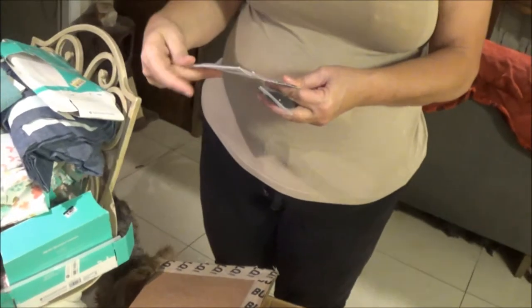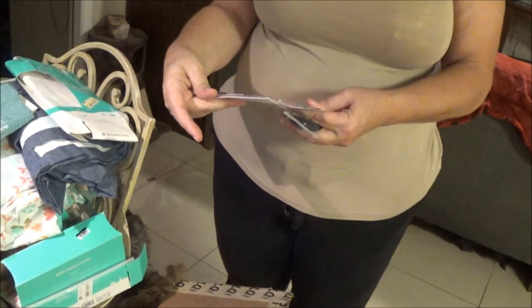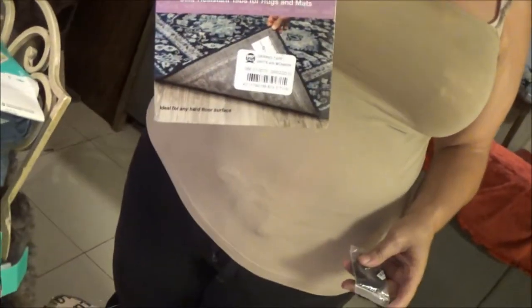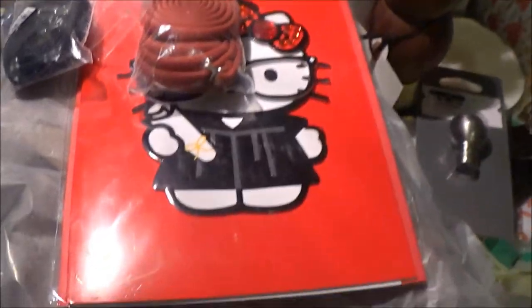Another fake flower. Let me see. Stay place. Skid resistant tabs for rugs and mats. And I got another one of those bands, just like the black one. I really don't know what these are for. I guess they hook like that. If somebody knows, let us know. Yeah, please. All right, there it is.